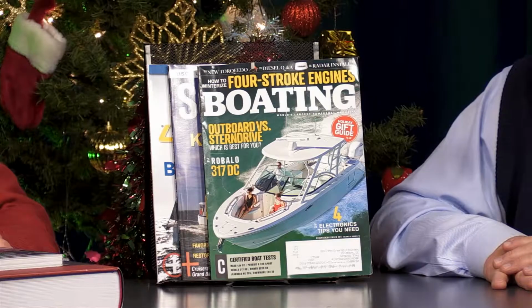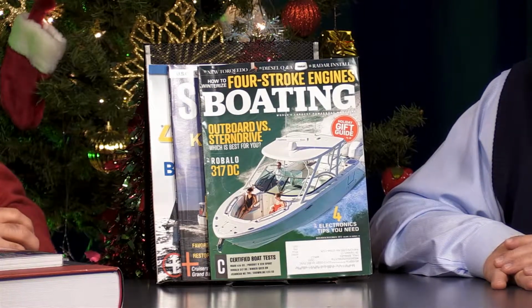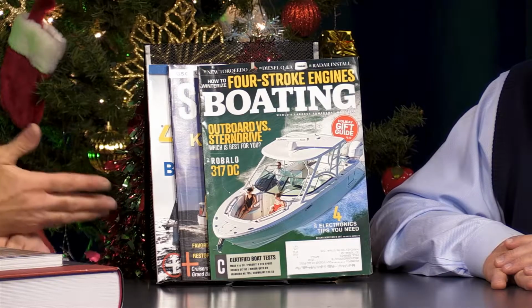So with that in mind, we're moving into winter, can't go out in the boat. So what I like and what I think is a good Christmas gift are printed materials like magazines and books and so on. And we've got some here on display. The first one's Boating Magazine. That's actually my personal magazine. As you know, I tend to be a little bit more on the power boating side, and that has a lot of power boating articles. So I like that one. So that's a good idea, right?